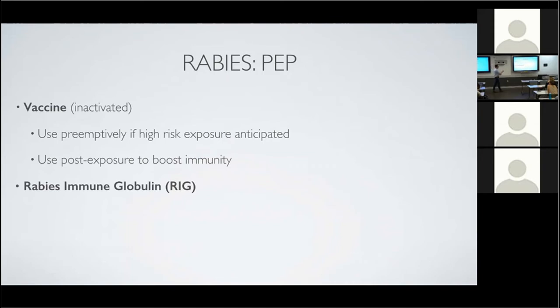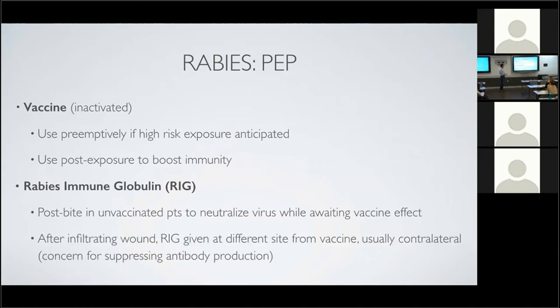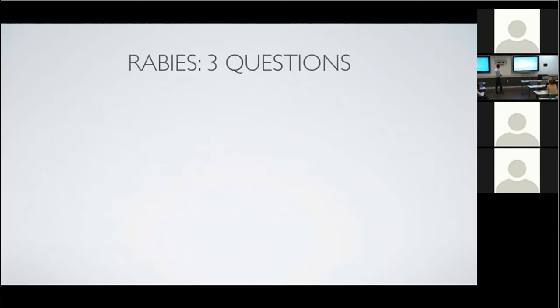Then the other form, similar to tetanus, is rabies immune globulin. You basically give the immune globulin while waiting for your body to generate the antibody. And you generally give the vaccine and the immune globulin at different sites so they don't bind each other.